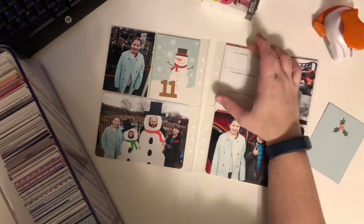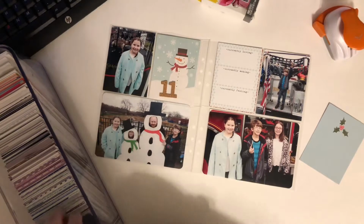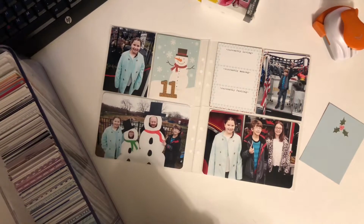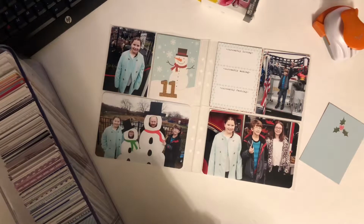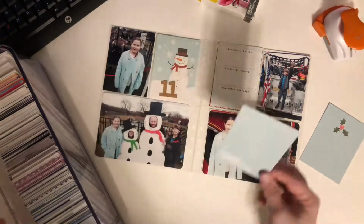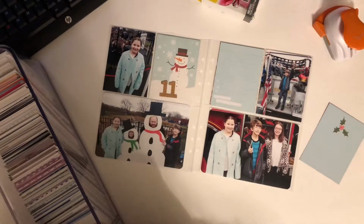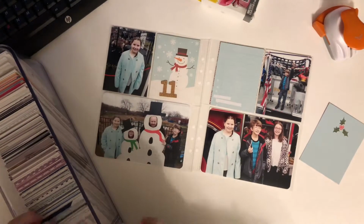So here I am actually going through my stash of regular cards that are not holiday themed, and I found this one from Ellie's Studio. This is currently loving, currently making, and currently feeling, which I thought would be kind of cute because then I can just describe what we're loving because we're at the festival, and we're making hot cocoa and feeling cold, and just add little tiny bits of journaling to get the story told in a simple way.